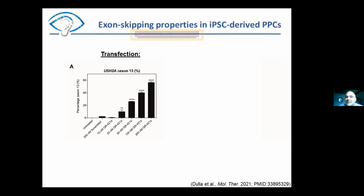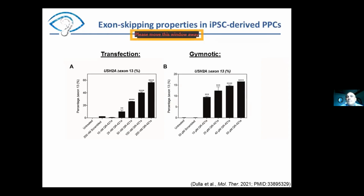However, if we would translate this to the retina, we obviously are not going to perform a transfection there, but we perform a naked delivery into the vitreous. So we model this by a gymnotic delivery of our AON to the medium of iPSC-derived photoreceptor precursor cells. And also here we do see a dose-dependent increase. However, the amount of skipping that we noticed went up to approximately 17.5 to 18%, quite matching the amount of skipping that we observed in our zebrafish model.